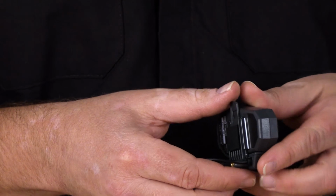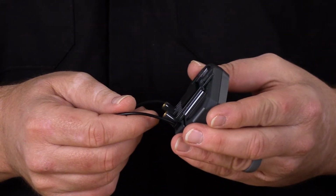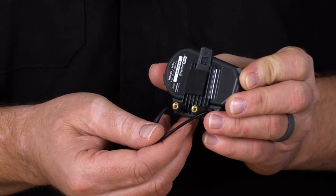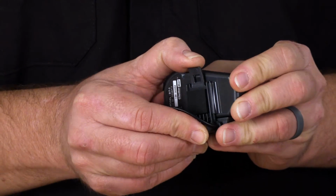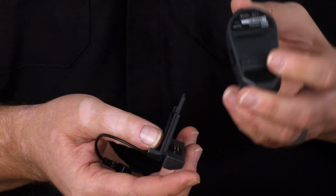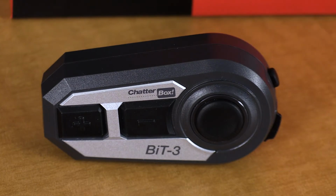And then there's just this little tab here that you would push to be able to slide this unit back up and off. I don't know that this is going to stand the test of time, and they may need to upgrade this to some sort of metal or a thicker plastic. But on the face of it, it's a little bit delicate in my personal opinion, but that impression might change once we get this mounted into the helmet.